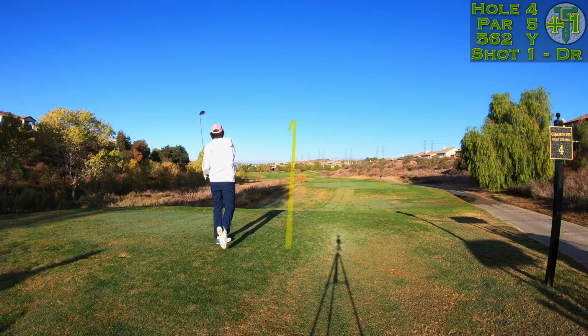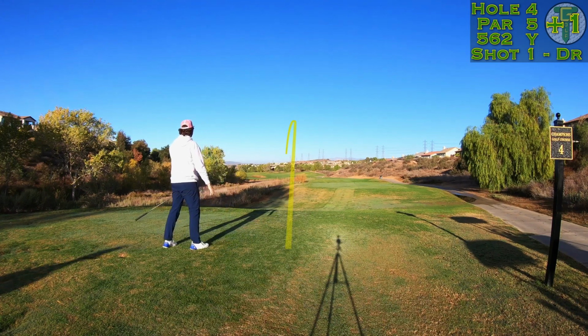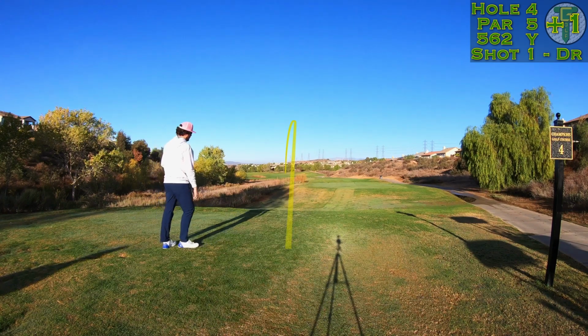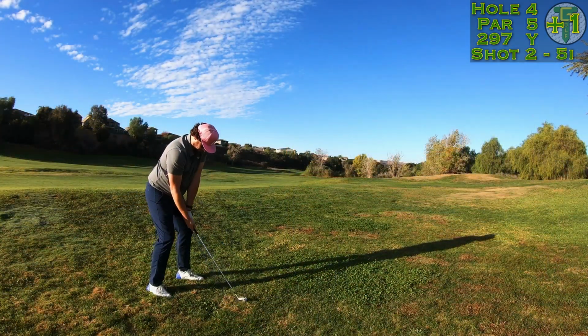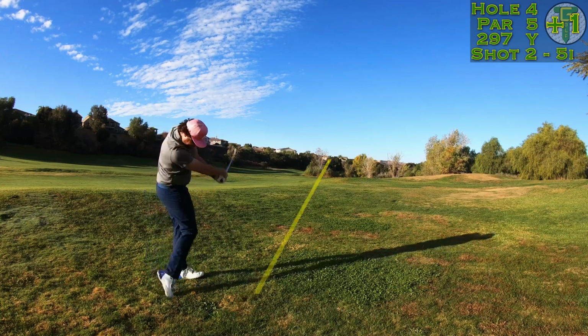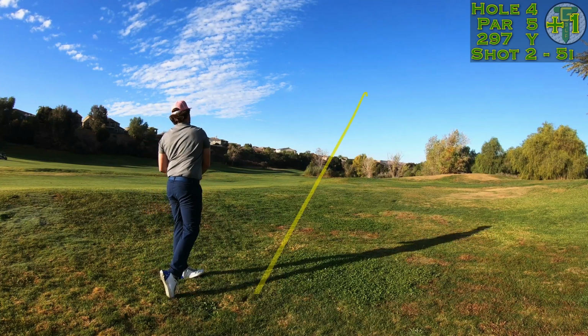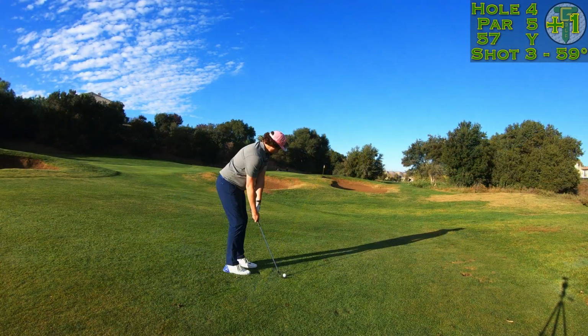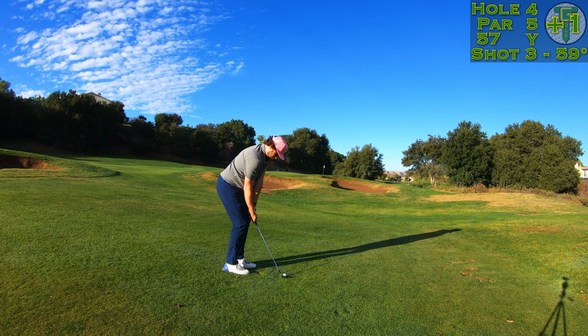Now, I tried to get this drive to turn over just like that 3-wood on the last hole, but ultimately it went pretty much stick straight and kind of through the fairway and down in that wash that I talked about. It is all grassed down in here, so you could catch a good lie. And at 300 yards, there's no way I was going for this flag. A completely blind shot there.